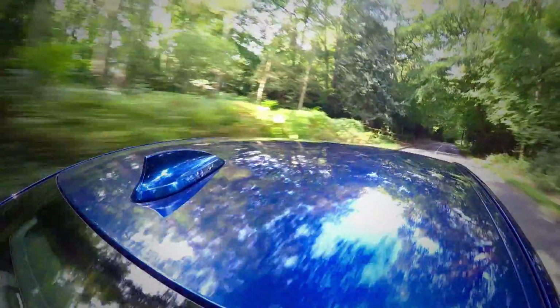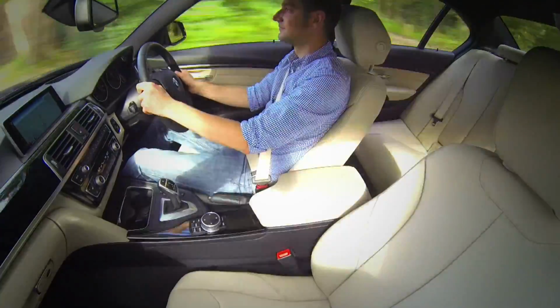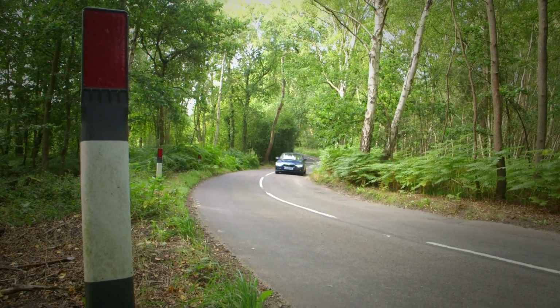Granted, it's not quite as engaging a car to drive as a Jaguar XE, primarily because the steering isn't quite as alert or involving, but it really isn't all that far behind.